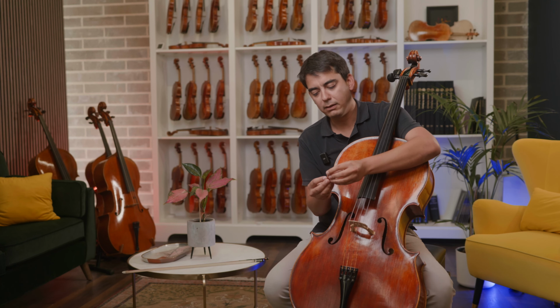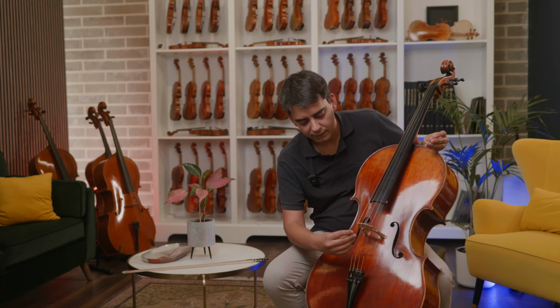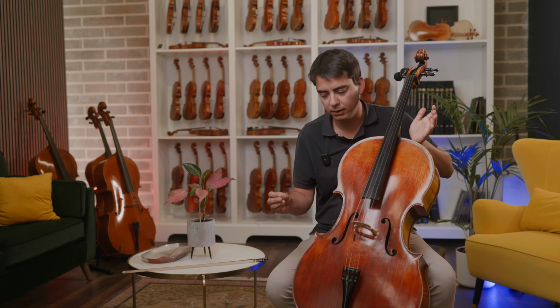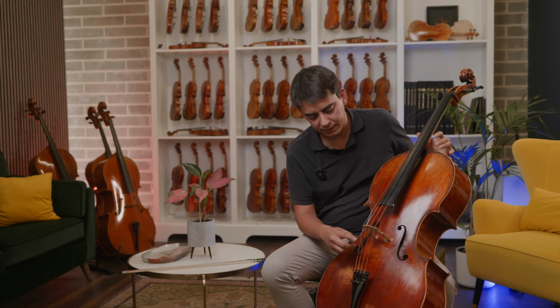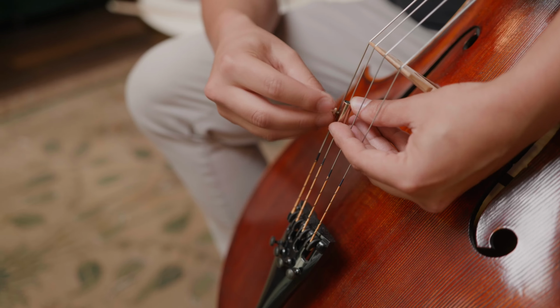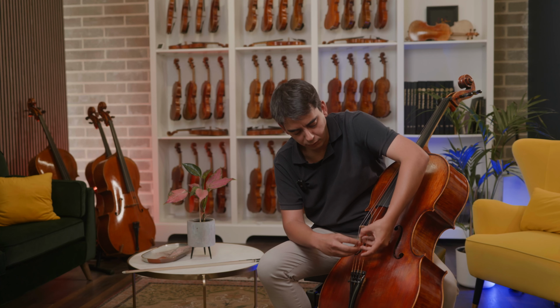There's this little rubber element inside that we slide into the string. I'm putting it on the G string because that's a good place to start, and it usually takes care of the problem. Now this plastic bit goes alongside the string, and then you put the metal cover over it, and you screw until it doesn't move up or down along the string.